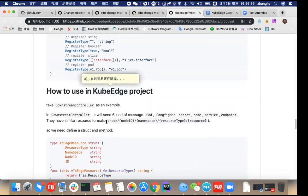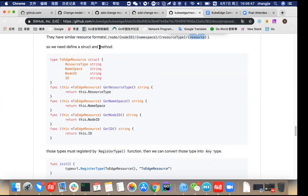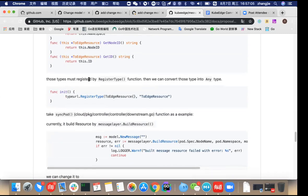The resource format is node ID, namespace, resource type and resource ID. So we can define a structure and a method like this to add resource struct, resource type, resource namespace, resource node ID and ID. Those types must be registered by the register resource type function. Then we can convert those types into any type. We need to register them in advance.